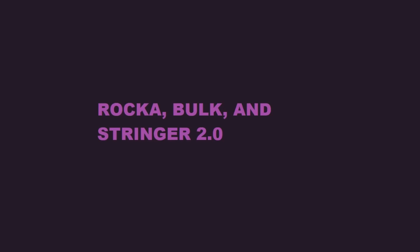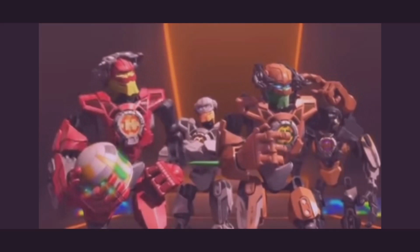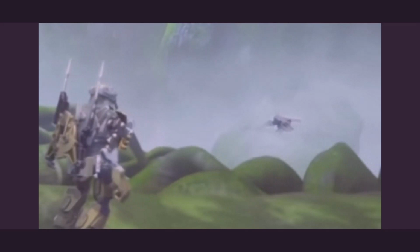In the beginning of Savage Planet, we see a Rocka 2.0. And later on, we see a Bulk and Stringer 2.0. Now, the designs for these figures aren't really anything that special. It's literally just their 3.0 models with the 2.0 skullcap pasted on. Though, for whatever reason, they gave Rocka completely unique headgear that isn't seen on any other set. And in the Breakout episode, Stringer is seen using his 1.0 weapon as a regular gun.